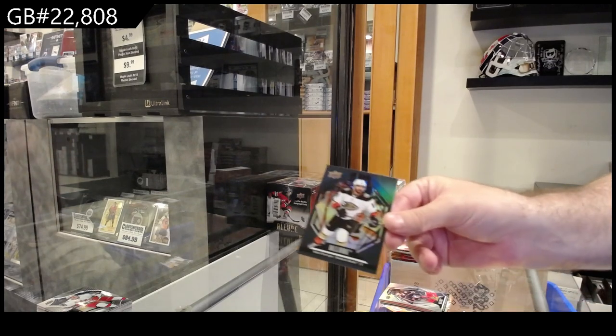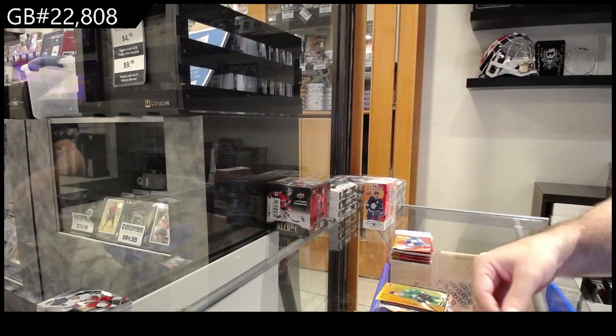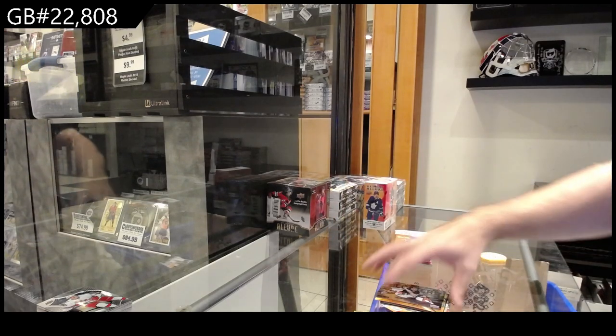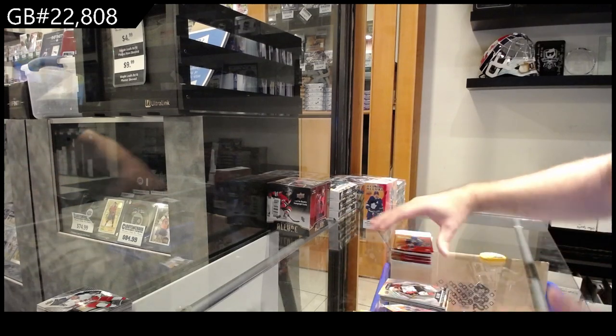Black Rainbow of Henrique for the Ducks. Color Flow of Carlstrom for Dallas. Blockers of Smith for the Oilers. And a rookie for the Ducks of Tracy.